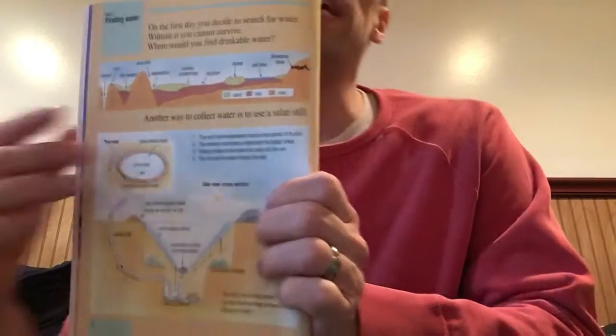So this page didn't give us everything we need to know about finding water in the desert, but it did tell us some important things. First of all, you have to have water or you won't survive. Second of all, it told us a way that we could collect water. We just found out some information about that. Let's read about cooking food.